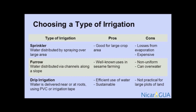Finally, drip irrigation is where water is delivered via PVC or irrigation tape directly to the root of the crop. The pros of this, it has efficient use of water. There's very minimal evaporation. It's sustainable. However, it's not practical for large plots of land. This doesn't really apply for us because we're only irrigating a 1/20th of an acre as opposed to a multi-acre farm.